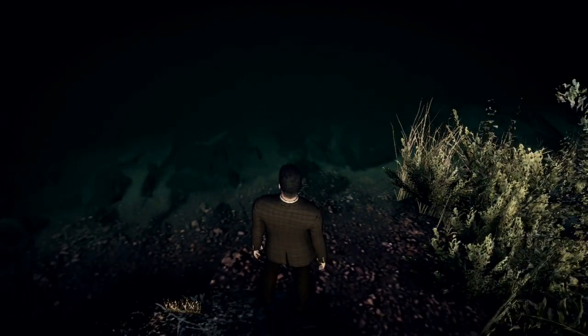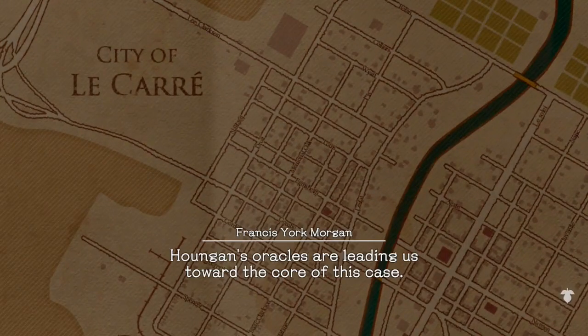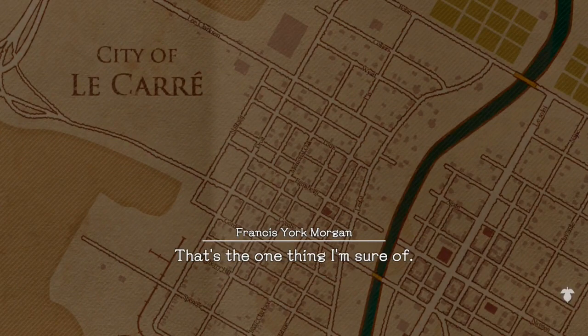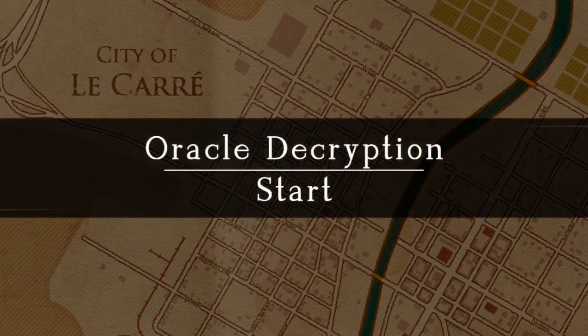Giant lady's finger. I'm guessing it's a statue, or a billboard of some kind. Hoongan's oracles are leading us toward the core of this case. That's the one thing I'm sure of. But don't misunderstand, Zach. I'm not blindly following him. Maybe it's a metaphorical giant lady, like maybe the town is the lady and the finger of the town points in some direction. I only follow my intuition. Metaphysical offender profiling. That's all there.